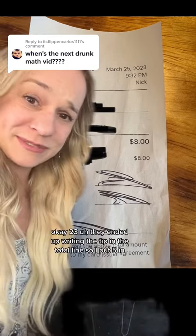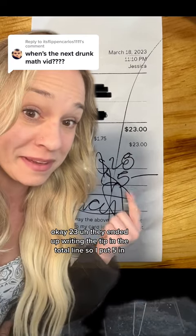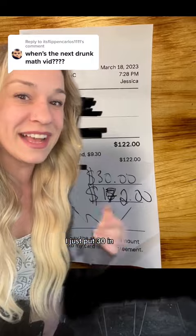I just put zero. Okay, 23. They ended up writing the tip in the total line, so I put 5 in. Looks like 30. But 30 plus 122 is 152. It looks like they had 152 there and then changed it to 172. I just put 30 in.